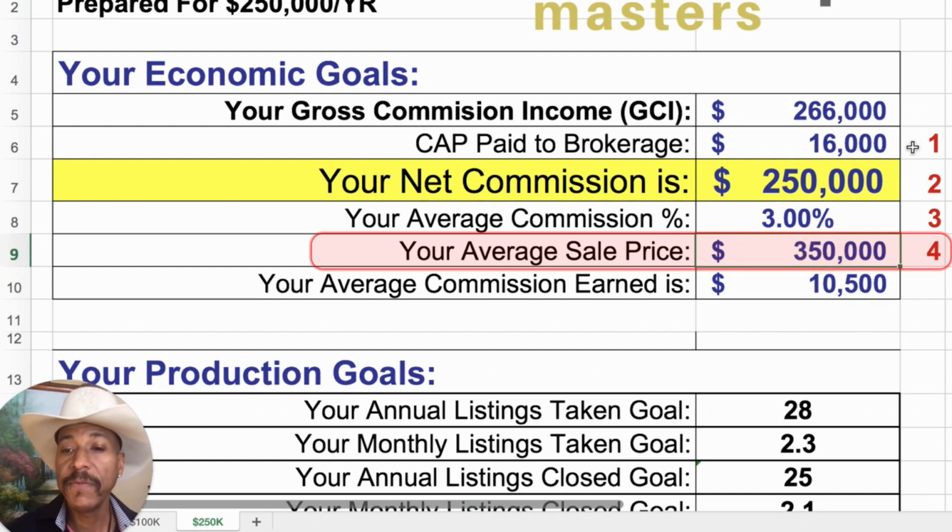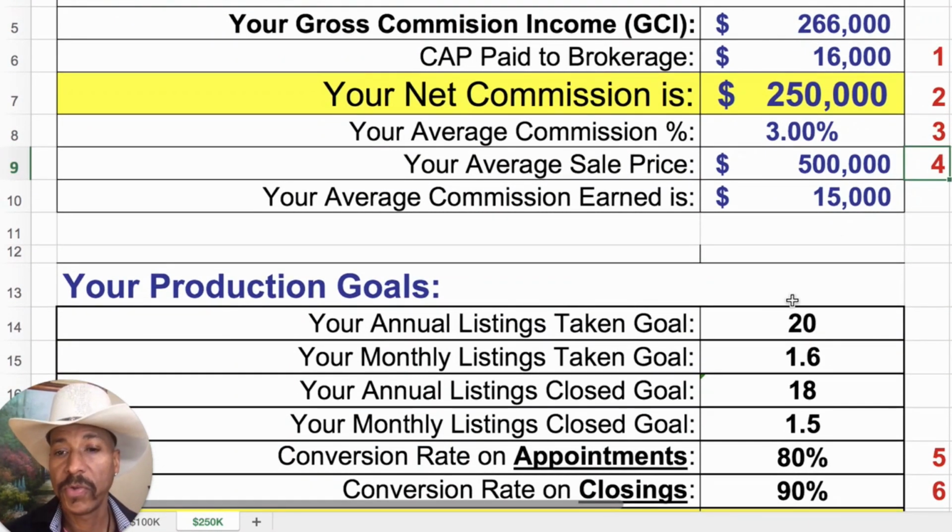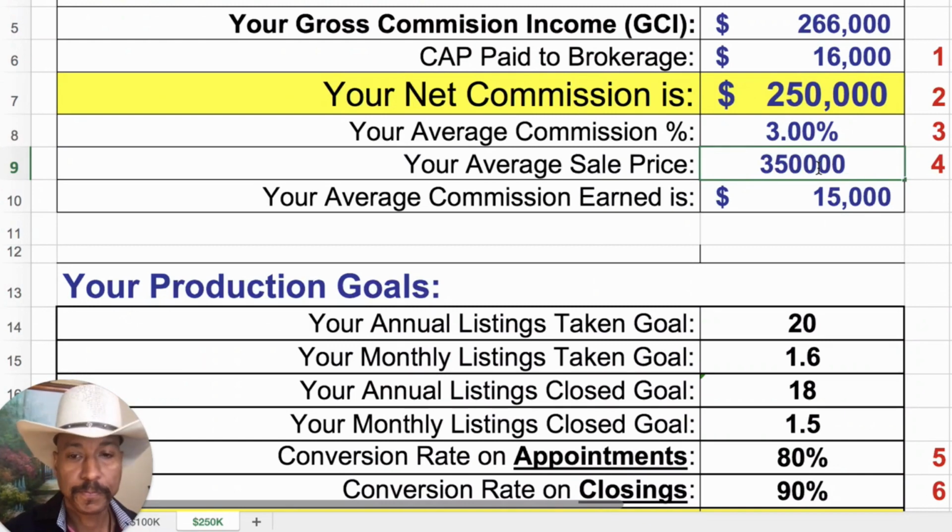Remember, any of the fields next to the red numbers can be changed. So if my average sale price is $500,000, I just change it to $500,000. That's going to change all my production goals. But for now, we're going to keep it at $350,000.